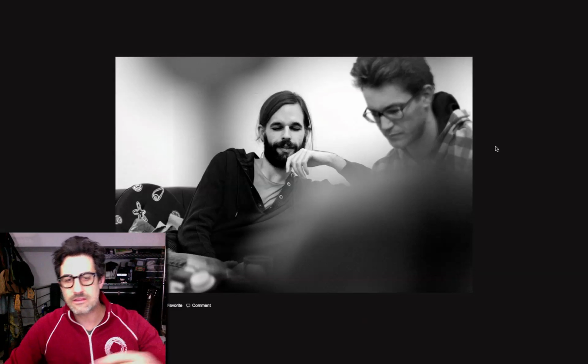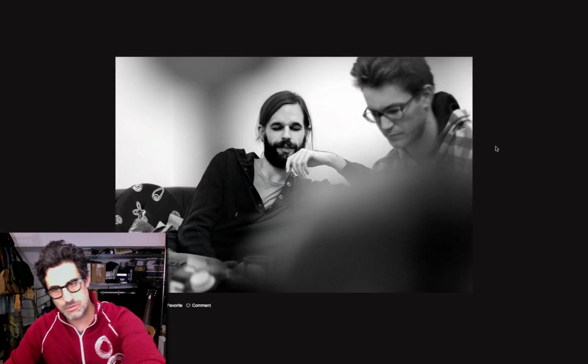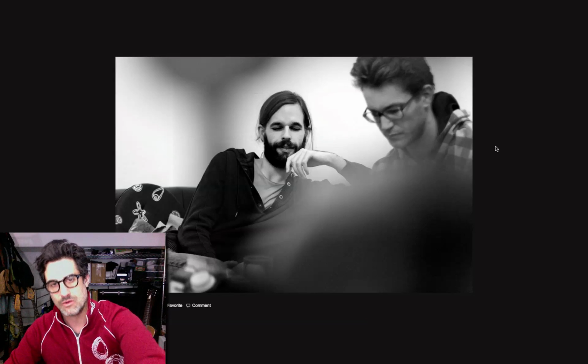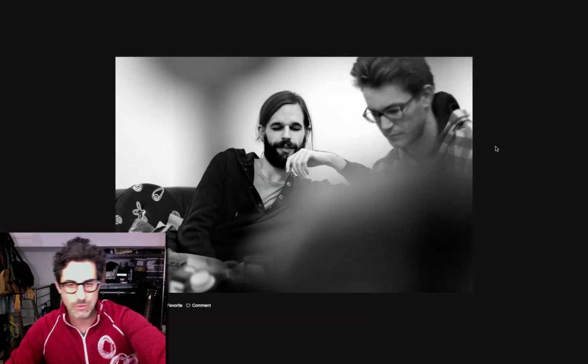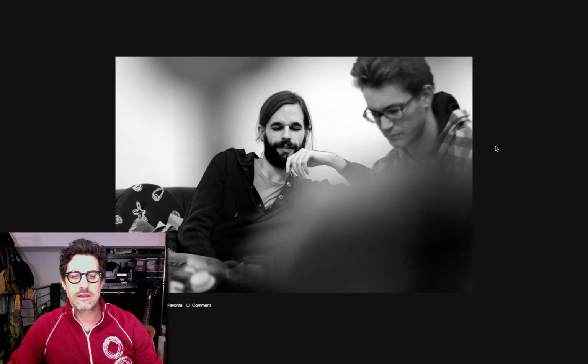So I think there's a lot of great stuff going on here. However, this big gray blob sitting in the corner of this frame, taking up about a quarter of it, does not work for me at all. This was maybe somebody who was in the way or somebody who walked by at the time. Whatever the case may be, this doesn't cut it.